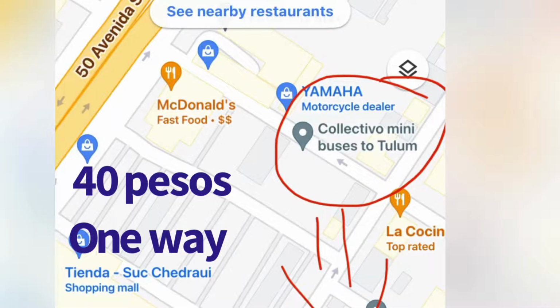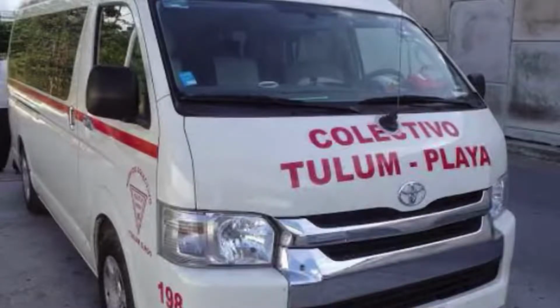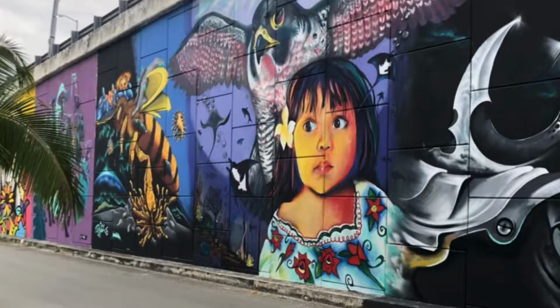Okay, so you just pop on. It's just behind the McDonald's parking lot if you're in Playa del Carmen. There's a lineup of the collectivos. They look like this. You go on. It is only 40 pesos. You get dropped off on the highway, and you'll just cross over on this bridge.